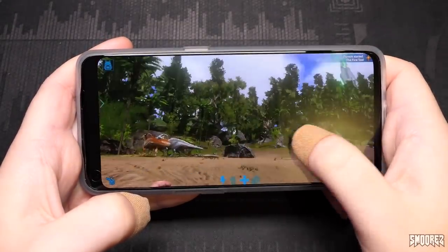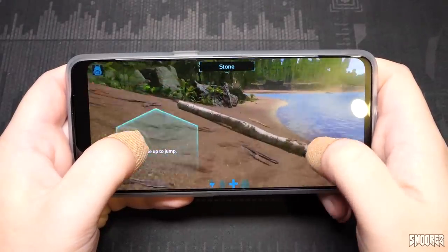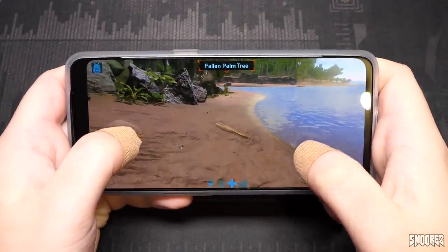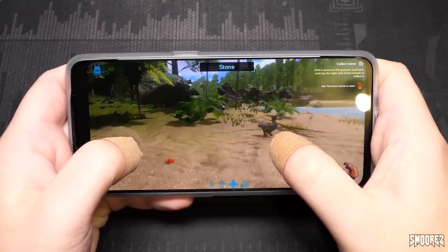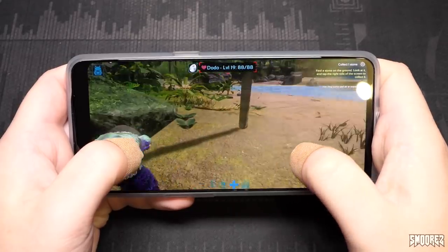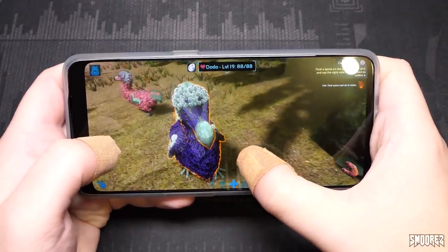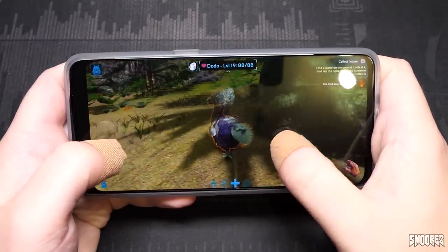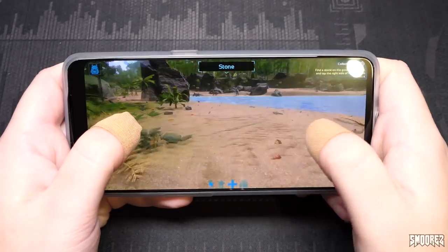Well, first impressions are actually quite reasonable. Yeah, a bit laggy, but this is all at the maximum settings. It actually doesn't run that bad at all. With 8 gigs of RAM and the 750G that's in this, that's absolutely no problems. Oh, it just ran into a dodo. Whoops. Hey, dodo. He's purple. I'll just leave him alone. I shouldn't have done that.